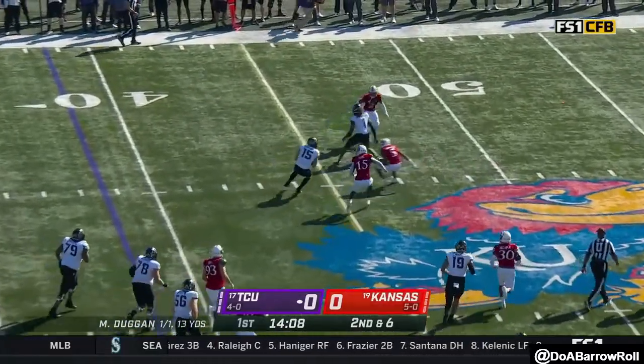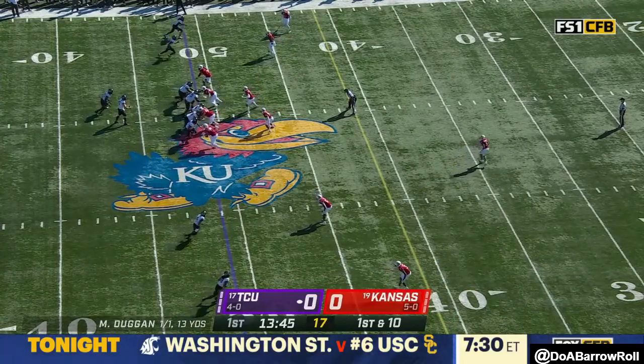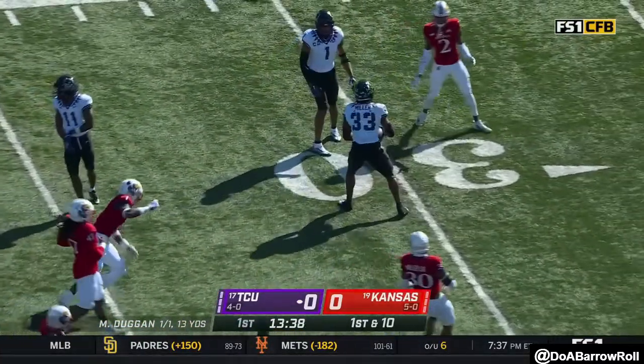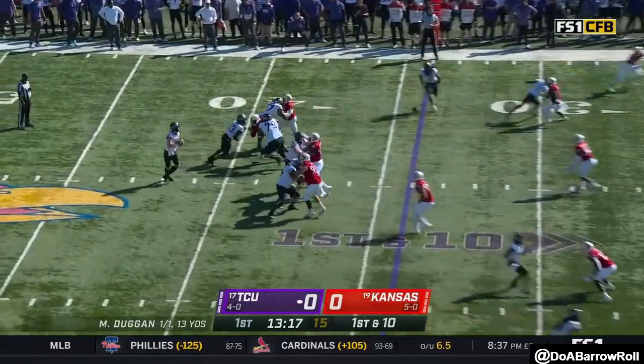This is Duggan to run. He's very willing to do that, and he, on first down a run. Miller keeps his feet. He's whirling across the 35. 7-2 the year before in his 3 seasons at TCU.